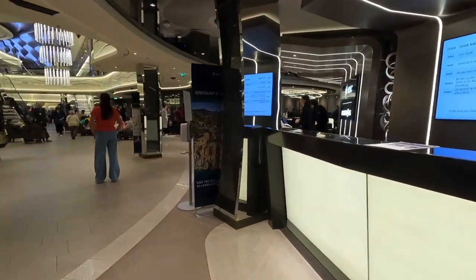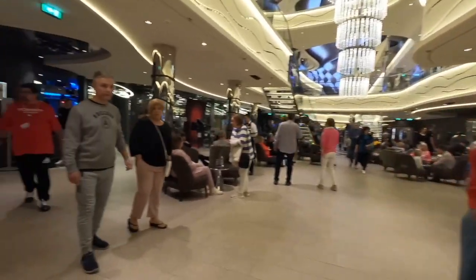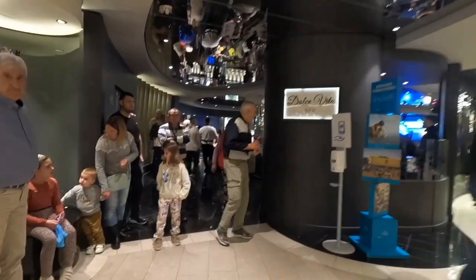Here is about, I guess, what you want to do. Excursions right over here on the right. But on the left is the Dolce Vita bar. They have a lot of game shows that you can go to.